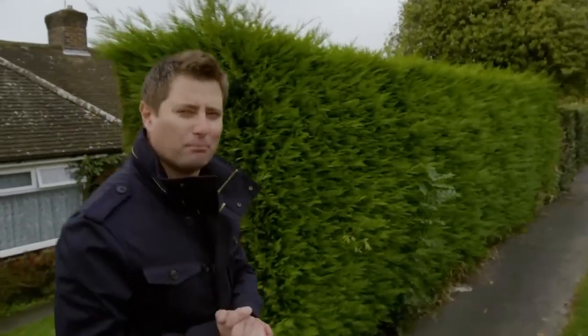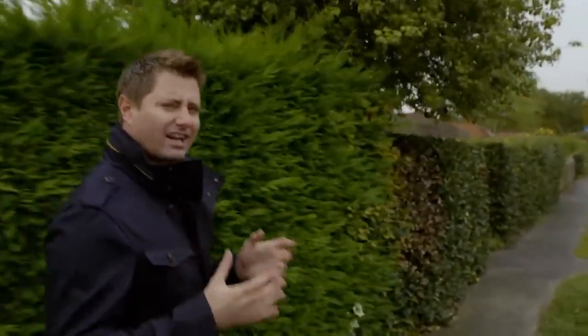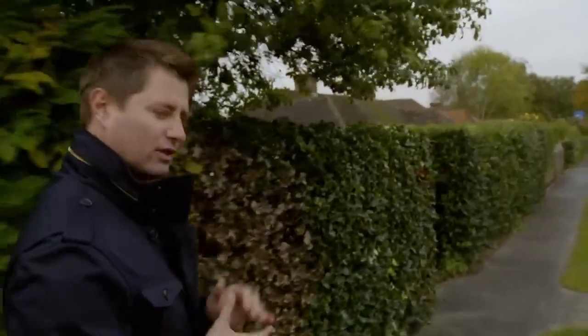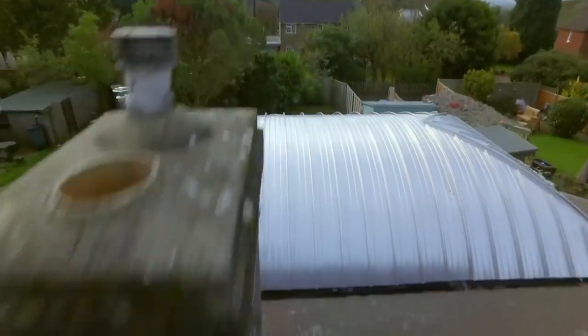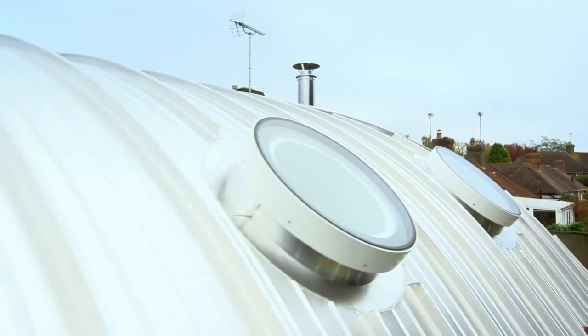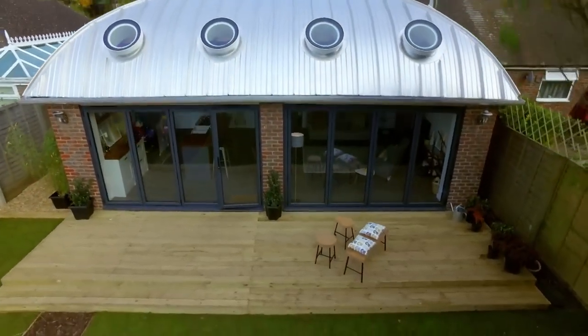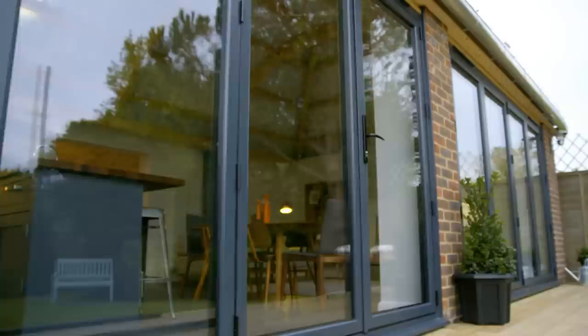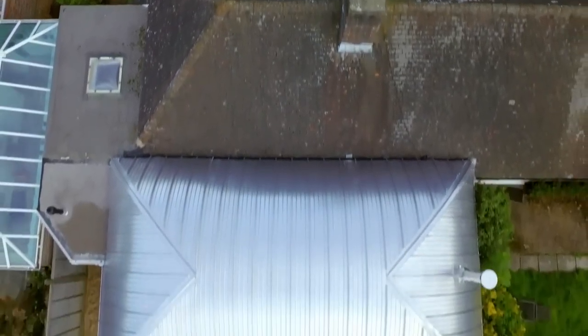Architect Will Alsop came on board with a bold and unorthodox vision to transform Stuart and Tammy's house into something unique and exciting. Now, I've always been a fan of Will's work, and I can't wait to see what he's created. Will has created something very distinctive that transforms the 1950s bungalow into an extraordinary piece of architecture.